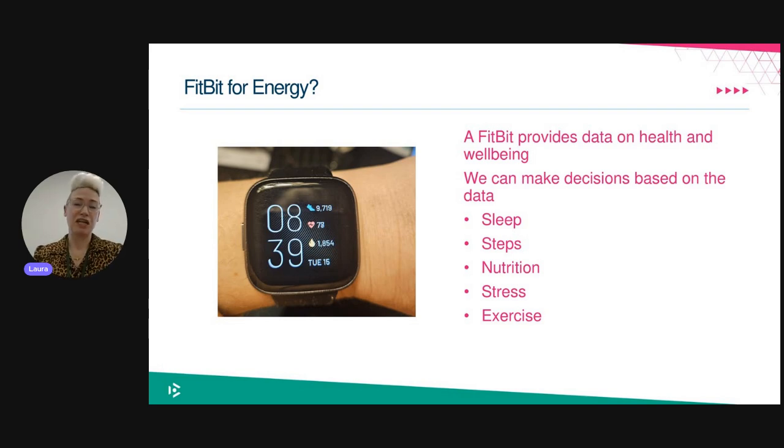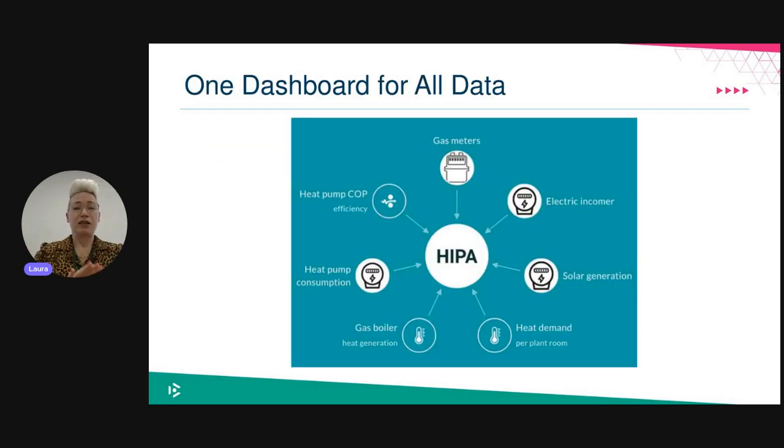Or you've not done any relaxation today. You've not drunk enough water today. It's telling you all this information, and you can then go and do something about it, and that's improving your health. So HIPAA is exactly like a Fitbit, but for your energy. It's telling you something, which means you can then go and do something about it. So back to HIPAA, away from Fitbits.